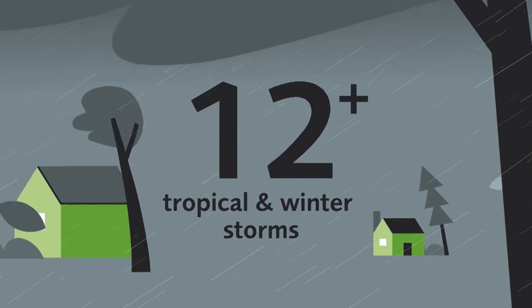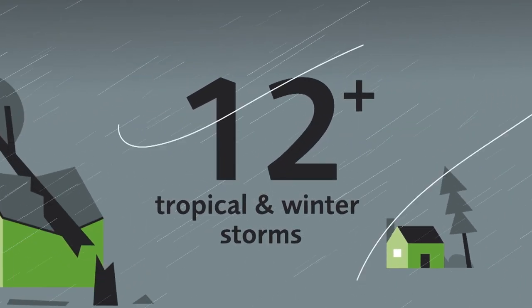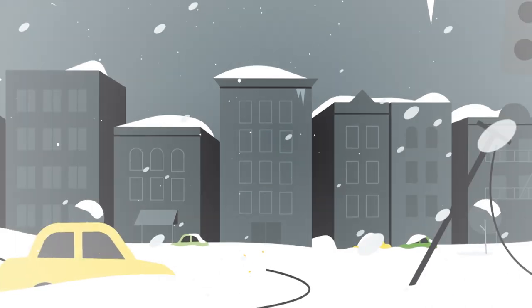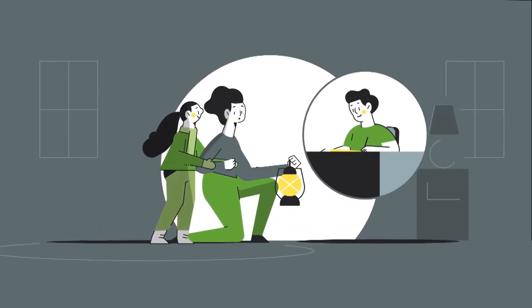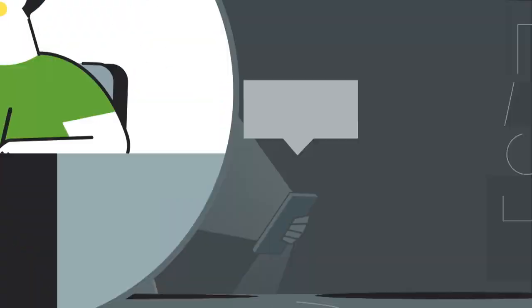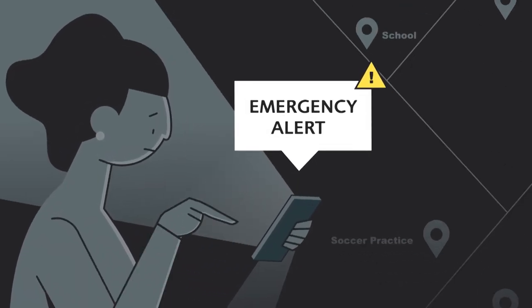There are more than a dozen significant tropical and winter storms that threaten the East Coast. So chances are there will be more hurricanes and blizzards near here again. And between school, sports, and social lives, chances are you won't be with your kids when it happens. Will they know what to do?